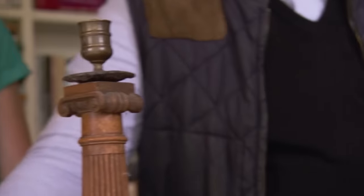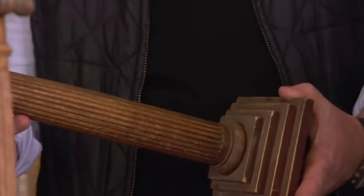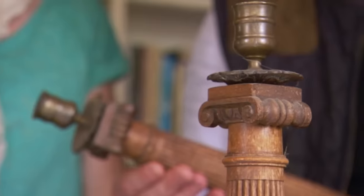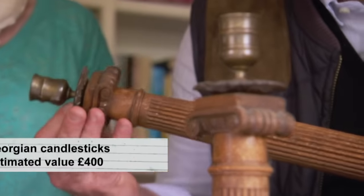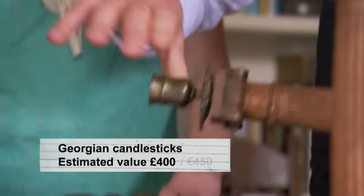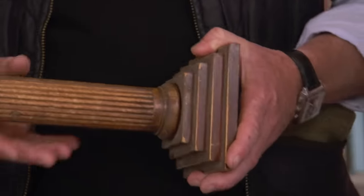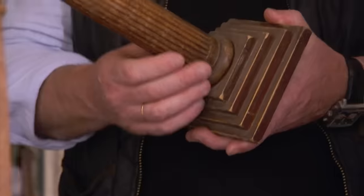I like those. These mahogany ionic column candlesticks have not been converted to electric, and the drip trays add to their appeal. The pair could fetch around £400 or €450. They're a great colour, they're a good size, they're a pair, they're rare, they're interesting, they've got it all.